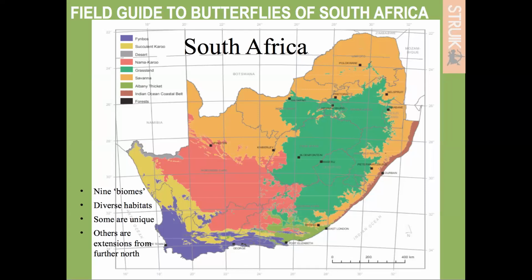And then the savanna, which is very similar to savanna in the rest of Africa. There are places in Limpopo province and northern KwaZulu-Natal which look very like Kenya. And along the coast, we've got what we call the Indian Ocean Coastal Belt, which is a mosaic of forest and grassland. The forests themselves are tiny.